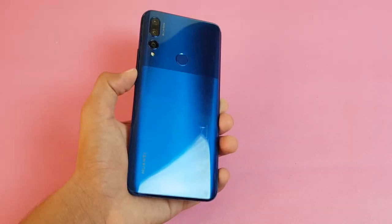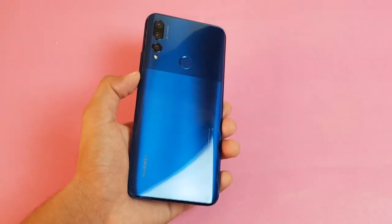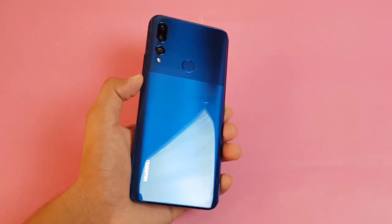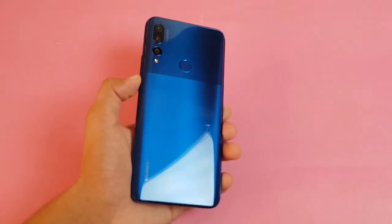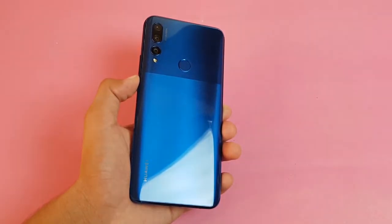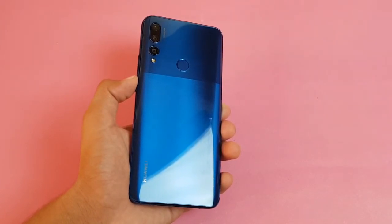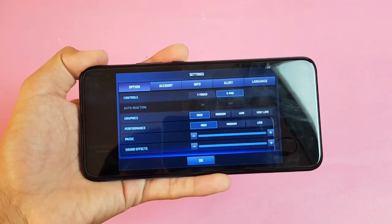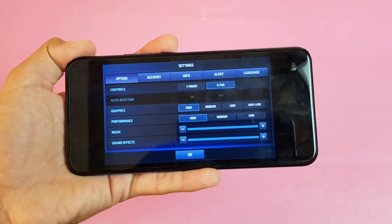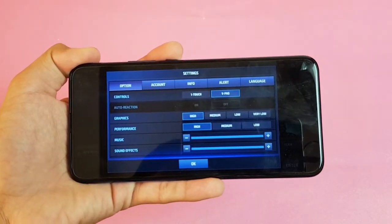Let's talk about the internals of this phone. It gives you a HiSilicon Kirin 710F processor with 4GB RAM and 128GB internal storage. Right out of the box, 115GB is available for you. It is a lighter version of the original HiSilicon Kirin 710 that we have seen on the Honor 8X, as well as some other phones from Huawei and Honor. This is a game called Marvel Future Fights, and I set the graphics and performance on high, giving you the gaming performance you would expect from this phone.